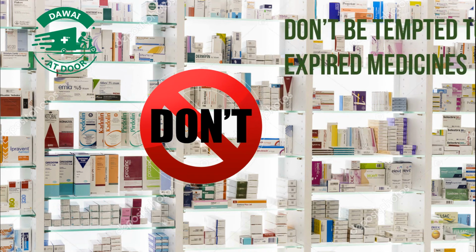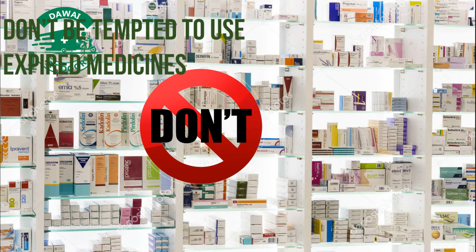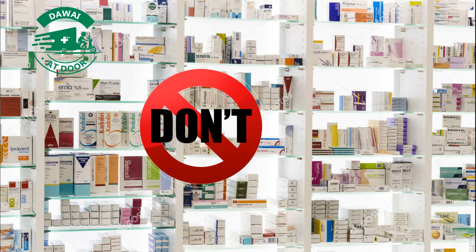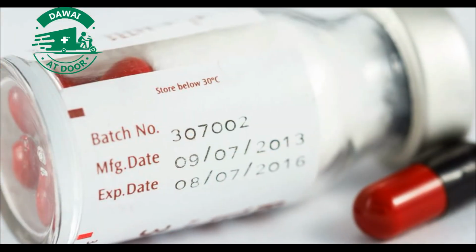Don't be tempted to use expired medicines. Taking out-of-date drugs carries certain risks. Out with the old. Be it the fresh start of a new year or a spring cleaning, consumers are encouraged to take stock of what has surpassed its usefulness. Medicines are no exception. In 1979, the U.S. Food and Drug Administration began requiring an expiration date on prescription and over-the-counter medicines.